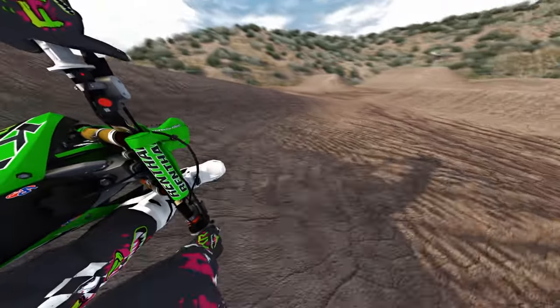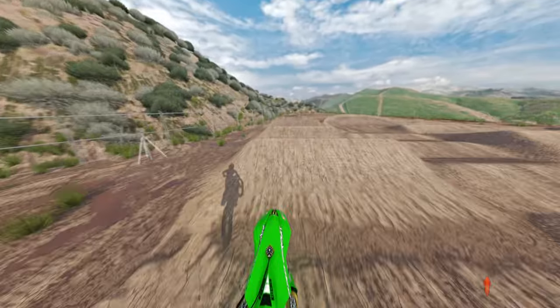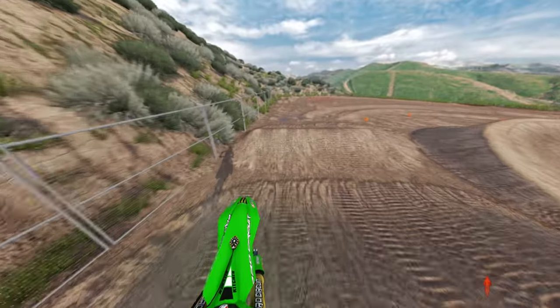As you can see, the bike runs just fine. All I did change was my front tire, my back tire, and my drivetrain. So I'm running a 12-49 and I believe a 90 on the front with a 110.